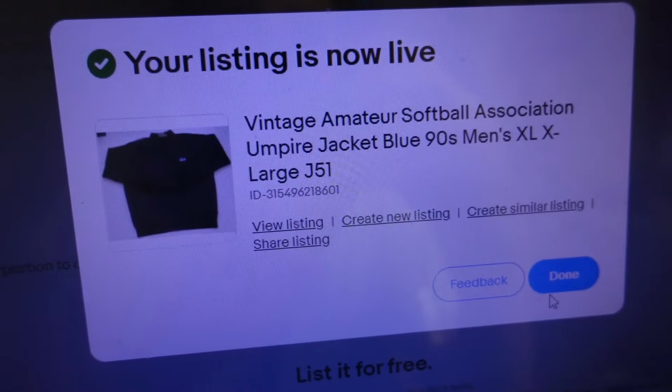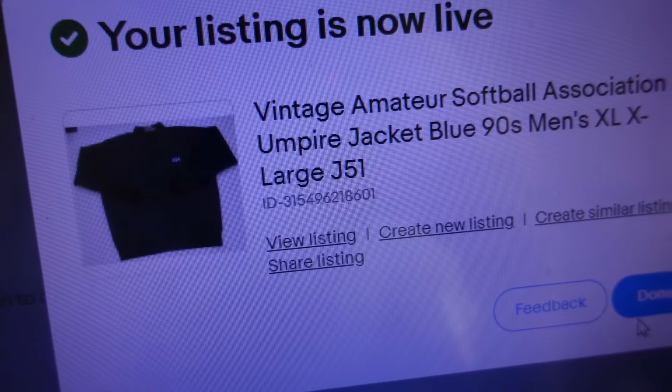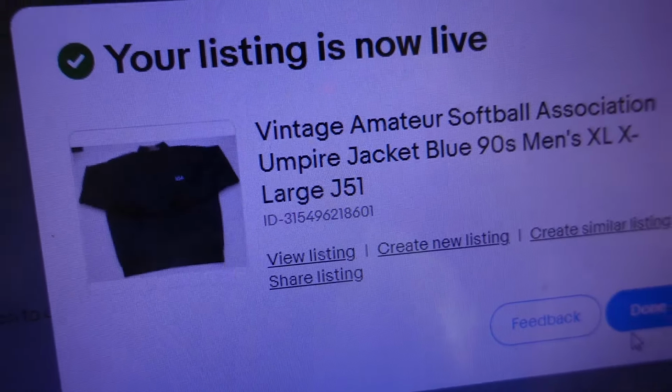Alright, just listed this, a vintage Amateur Softball Association umpire jacket. Picked this up for $2 last week. Extra large, kind of a cool vintage jacket. Yeah, I usually don't mess with jackets too much, especially in the middle of summertime, but that one was too good to pass up. Kind of a cool banded collar, you know, those umpire style jackets, polyester, probably from the early 80s maybe, I'm guessing.